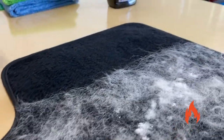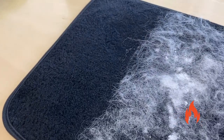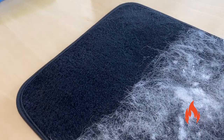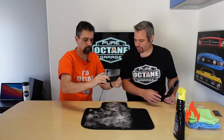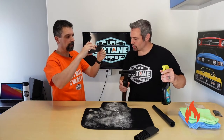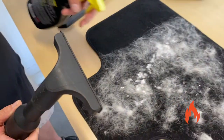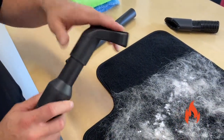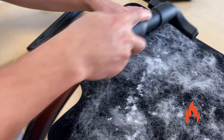Well, there you go. You can kind of see that. That didn't take much work. Not at all. Tell you what, I'm going to go get the regular attachment we cleaned the floor with, just to compare it. All right, we'll try the tools that we normally use. Let me get that on there. Give it some glass cleaner. You're going to mist it to reduce the static, give it the same advantage. There's our normal tool we use. Let's see what we get.